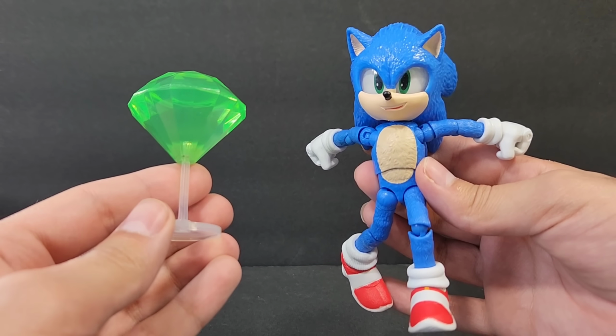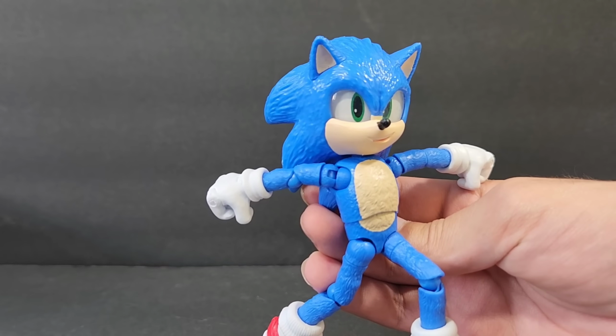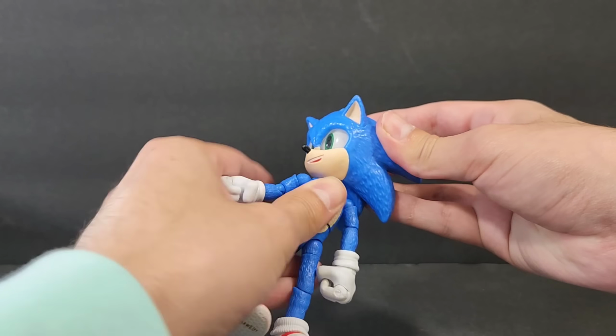Last but not least, here we have Sonic with the Master Emerald. I gave it a drone stand because it doesn't really stand on its own. Sonic is pretty much the same figure as the Wave 1 Sonic. I had a fun time picking which one I was gonna open. Great details for a Sonic figure. Can rotate.